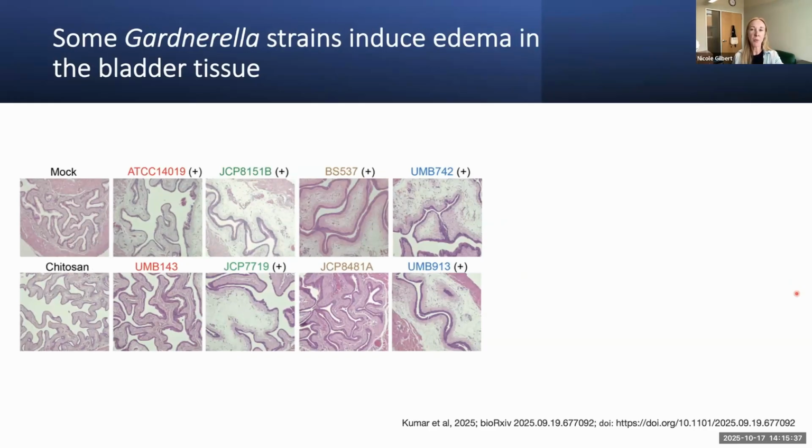Another observation that we made in these bladder tissues that was kind of unexpected is we saw that some of the strains caused pretty substantial edema in the tissue. So hopefully what you can appreciate right away, like right here in this 8151B strain, this clade 2, these clade 4s, all that white space in the lamina propria is edema in the tissue. And it's not something that even a chitosan exfoliated treated bladder looks like.